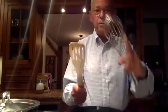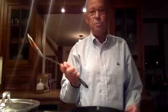But let me tell you what we're doing tonight. What we're doing is the shrimp and andouille gumbo. And what do you need to make it? Well, you need some implements first. You need this, a big handled whisk. You need a square-edged spoon, wooden utensil like this, just for making the roux. And also you need a large cooking spoon like that.